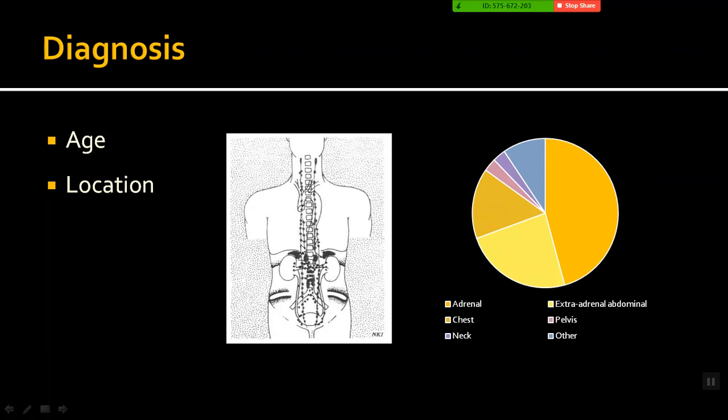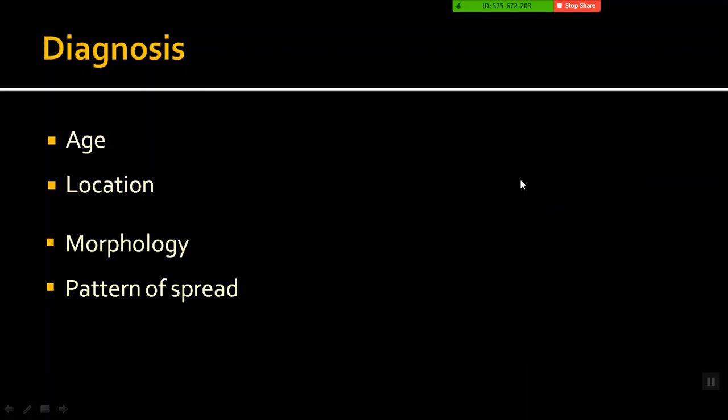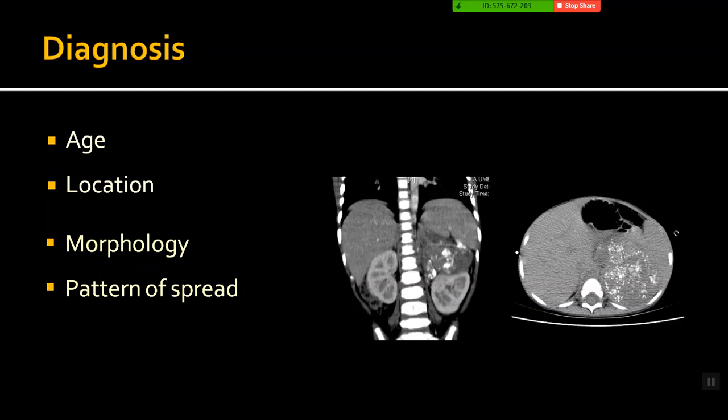Okay, then you can have anywhere in the posterior mediastinum along the sympathetic chain, similarly in the retroperitoneum. Then you will have them in the adrenal medulla, and then you have the organ of Zuckerkandl, etc., where you could have them, right? So anywhere in the body they can occur, but these are the common locations. Most common location is obviously the adrenal gland, followed by extra-adrenal abdominal organs, followed by chest, and then followed by neck and pelvic regions, right?